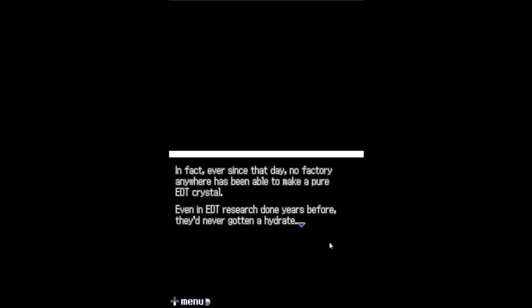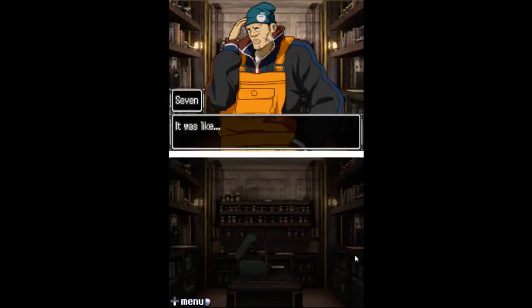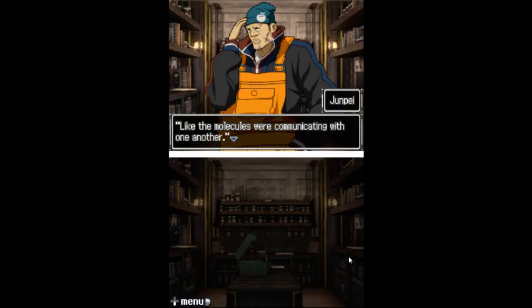In fact, ever since that day, no factory anywhere had been able to make a pure EDT crystal. Even in EDT research done years before, they never got into hydrate. But after it happened at the first factory, it just spread. It was like, man, how'd you say it? Like the molecules were communicating with one another, transmitting information in a way humans couldn't perceive. This phenomenon spread throughout the world, right?